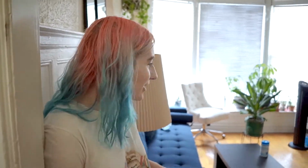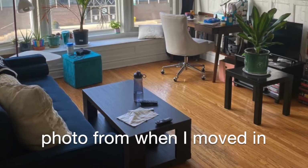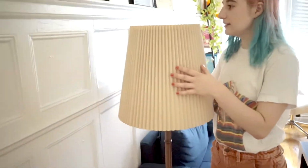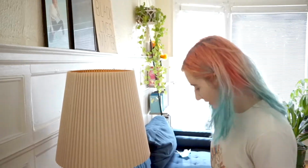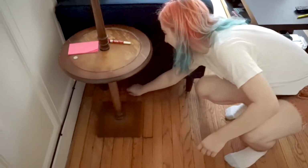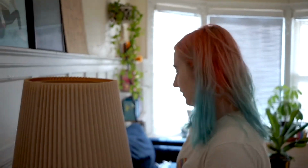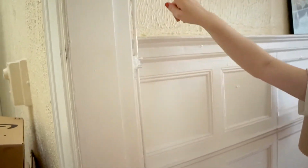Okay, so here's the living room. This is the money shot. I got this on Facebook Marketplace, but the plug is actually really old, so it's kind of a hazard. Oh, it's plugged in, never mind. And it doesn't turn on anymore, so I guess I'm gonna get rid of it. I thought it was cool though. There's a lot of random wires and stuff, so just, you know, keep up with that. There used to be a door here, but not anymore. Here are our lovely walls that we love.